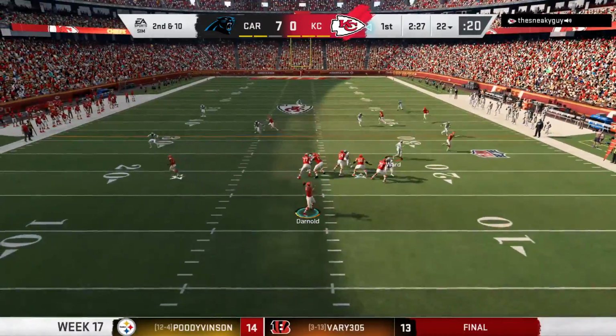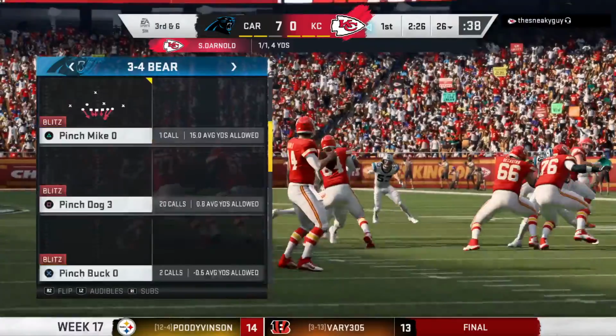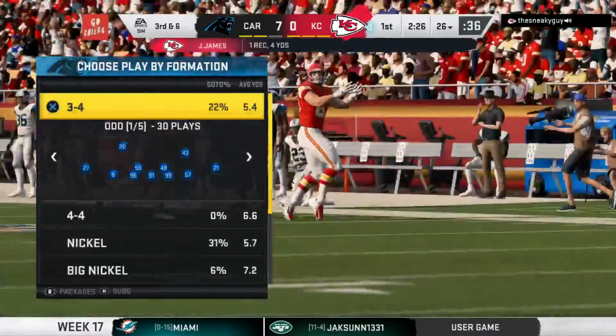Looking to throw on 2nd down. Darnold. James has got it. Complete. And he'll get this up past the 25 before he's out of bounds.